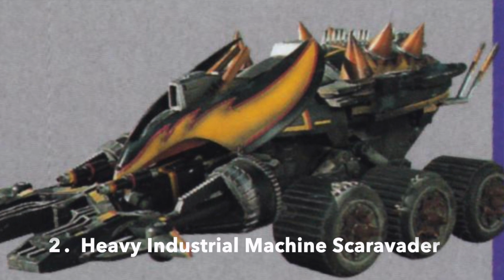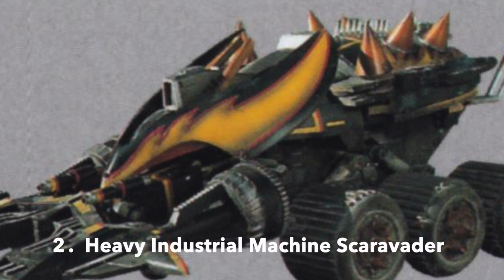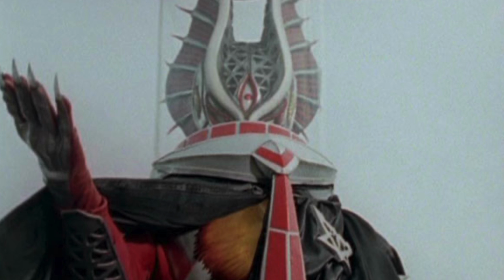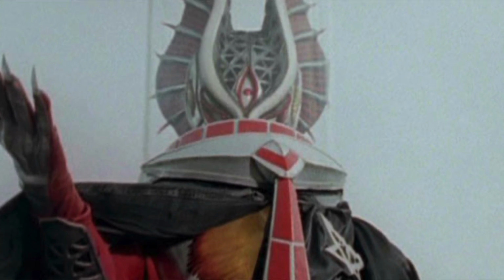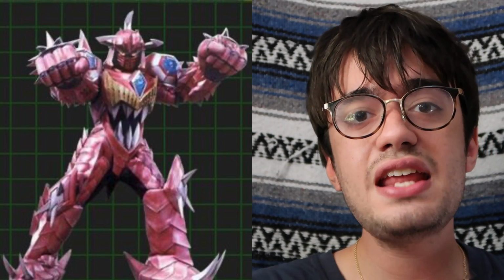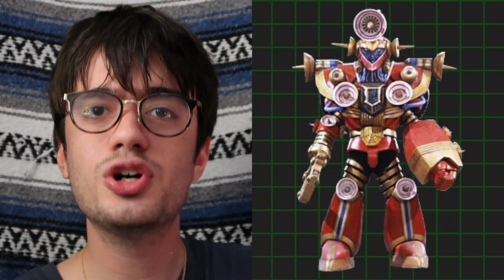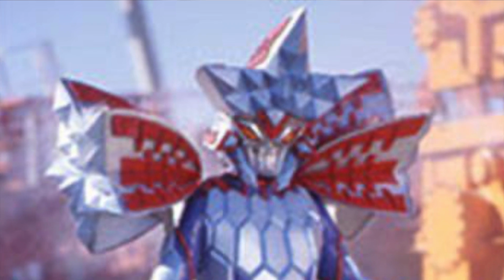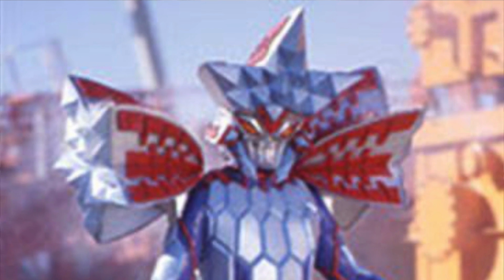Number 2, Heavy Industrial Machine Scaravader. Now, this may be a villain Zord, but it's definitely one of the coolest Zords ever. Straight up. The Heavy Industrial Machine Scaravader is a combat vehicle part of the Space Criminal Alienizer's Heavy Industrial Machines, which in Power Rangers SPD we know as the Trubian Empire robots. You know, the Zords that villains actually use in the show. It rivals the Patch Striker in both speed and size, and was piloted by Mayato, who later became Praxis in Power Rangers SPD.